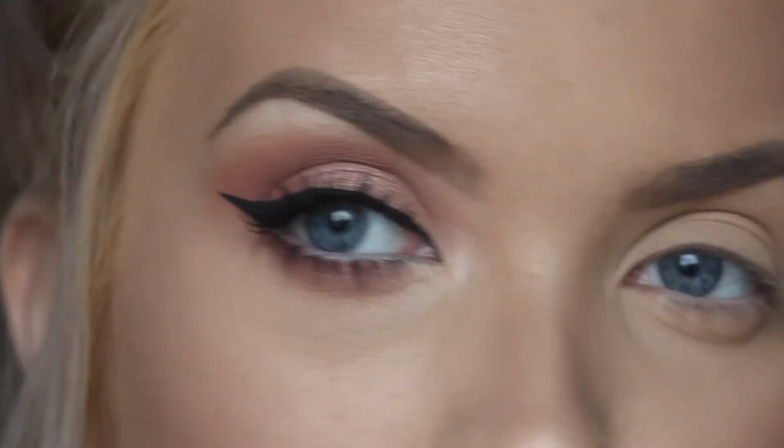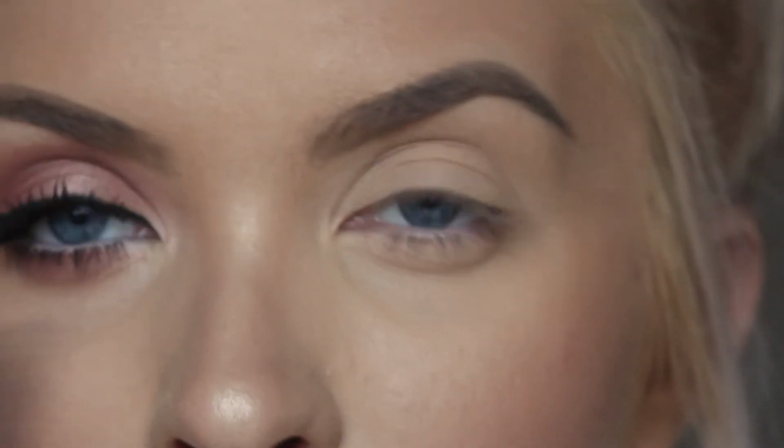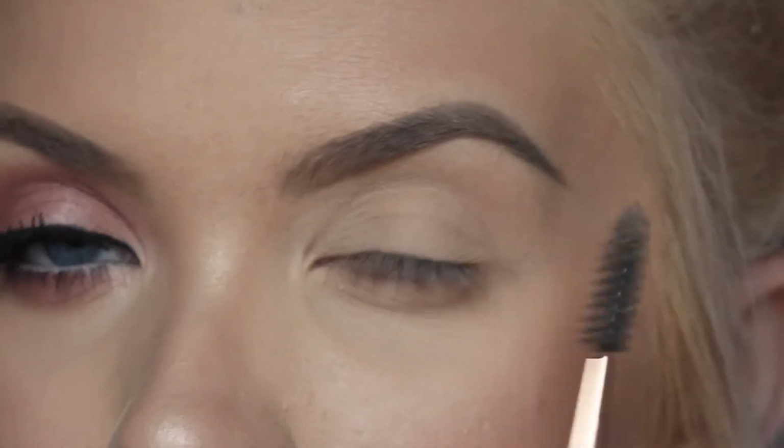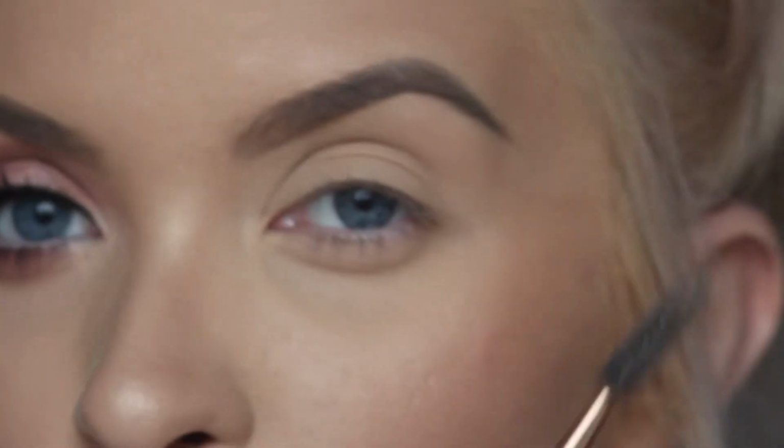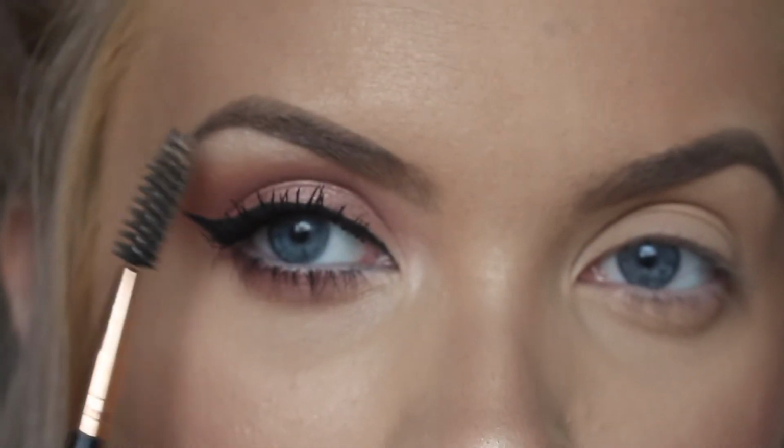Don't forget, eyebrows aren't twins. This eyebrow always comes out much better. That's why I've decided to do it on camera. I always prefer this eyebrow to this. This one is way thinner.